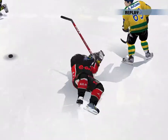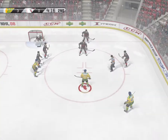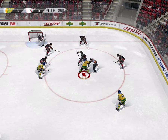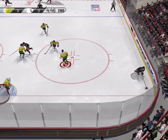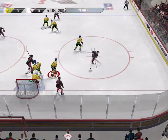Vsetin is putting on a clinic. They're skating hard and it's really put them out front in this game. They've got exceptional talent. They're beating their Czechs one-on-one and it's creating chances. Schwattel. Shoot post!